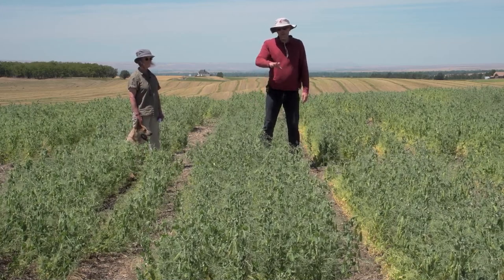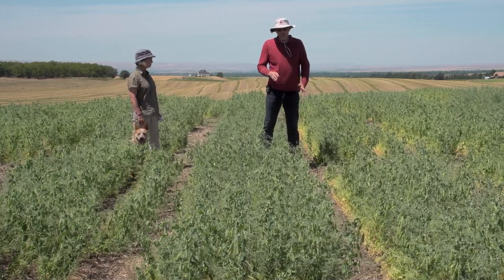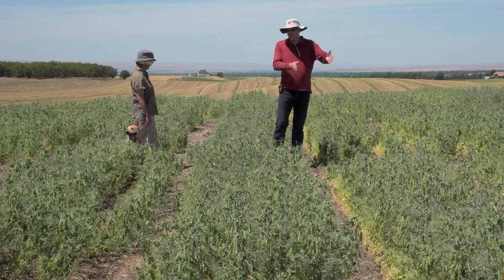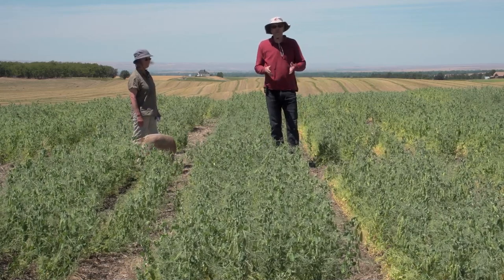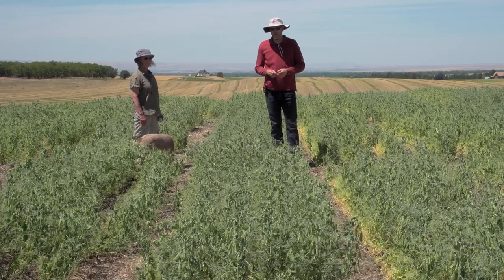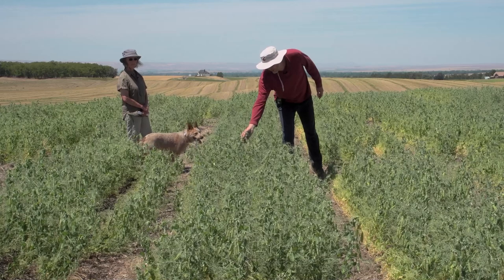We can even see in some of these areas on our spring peas in front of us that they're quite competitive. Between rows, we'll get some weeds, but within the plots themselves, they're very, very competitive. And they're forming a lot of these different pods, and we can see the pods here starting to fill.